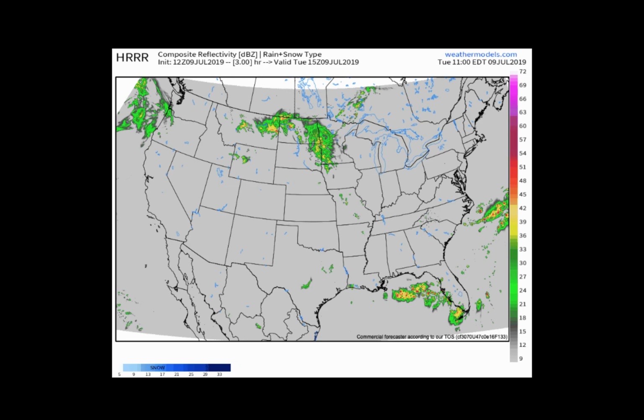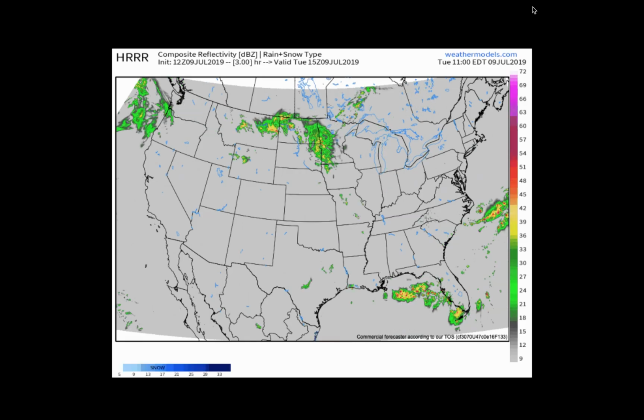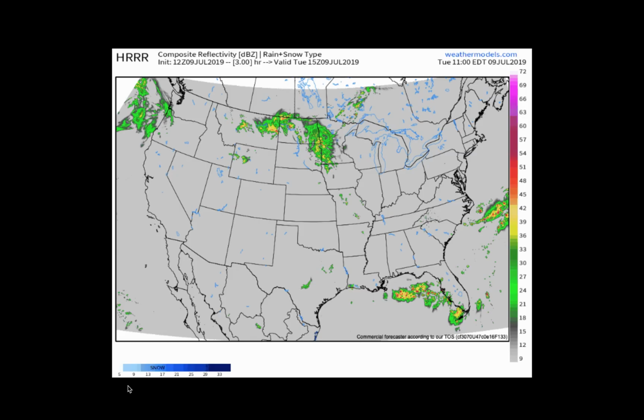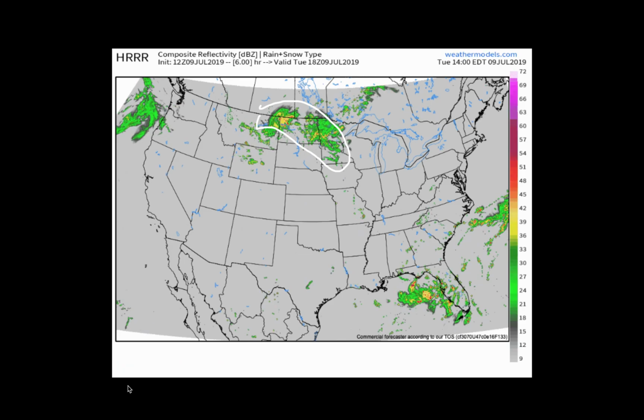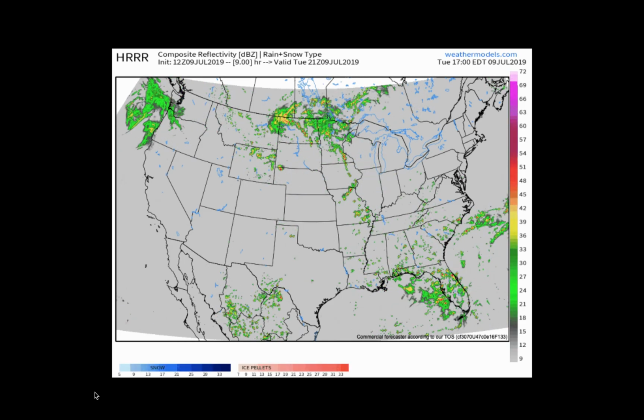So let's watch the high-resolution rapid refresh model, the HRRR model here, take us through the next 24 hours or so. And that's going to show you, again, the more widespread thunderstorm activity off to the north, but then again, watch parts of this area here for scattered storms developing Tuesday afternoon and evening. So here we go into the afternoon now on Tuesday. We'll play this one more time.